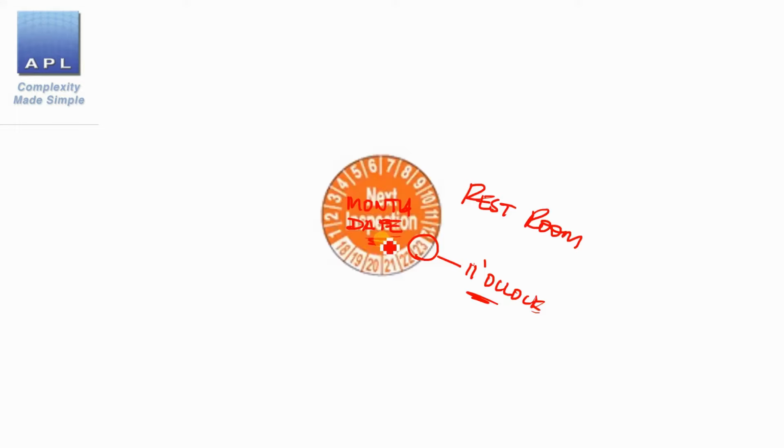I mean, I think this might be the 24-hour clock actually. So it's 24 hours, isn't it? So this is hours. So it's saying the next inspection is at 11 o'clock at night. So this is maybe for restroom inspection. But if these were dates, you could have a month. You could have a date on here. And then you could see if the date had passed, you would know. And it's visual.